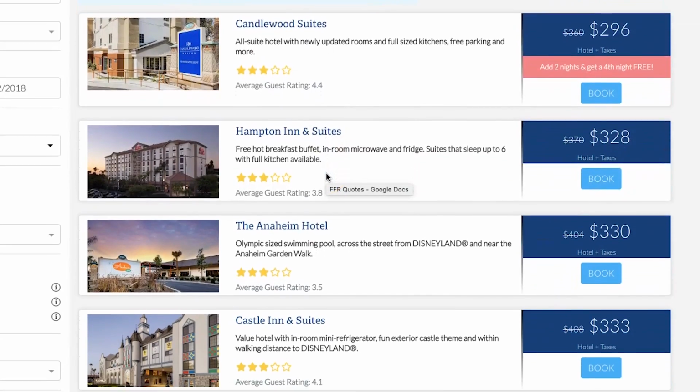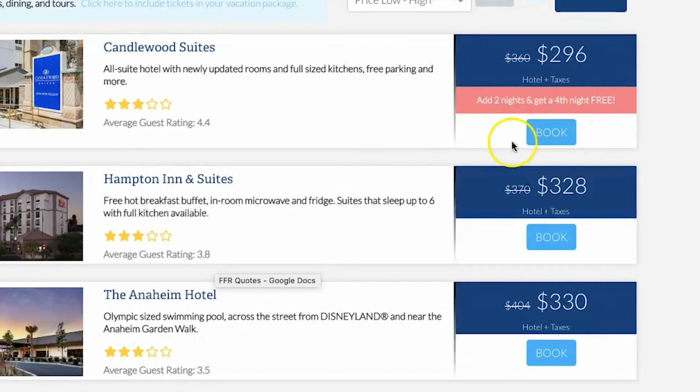Tip number 5 is when you're booking, look for hotels and vacation rentals that are offering a 3rd, 4th, or 5th night stay free. Now that alone could save you a couple $100.